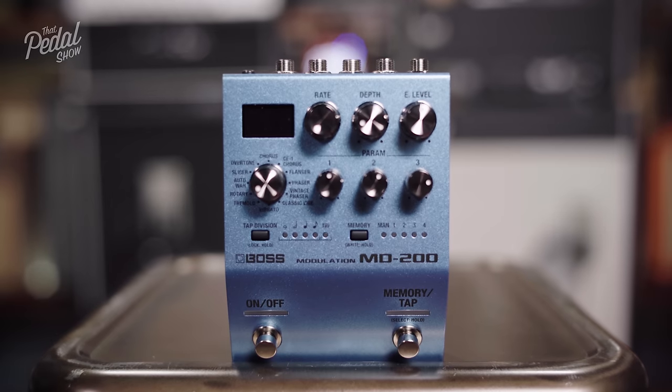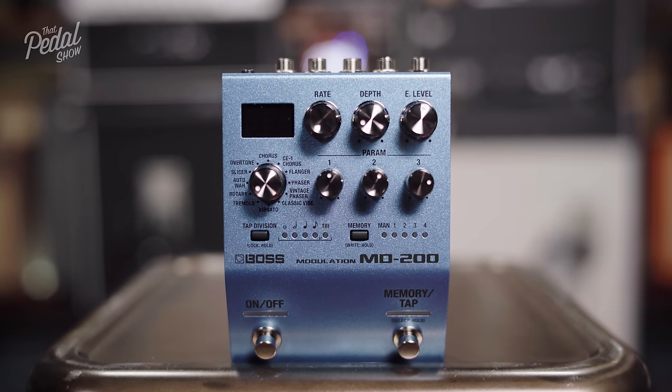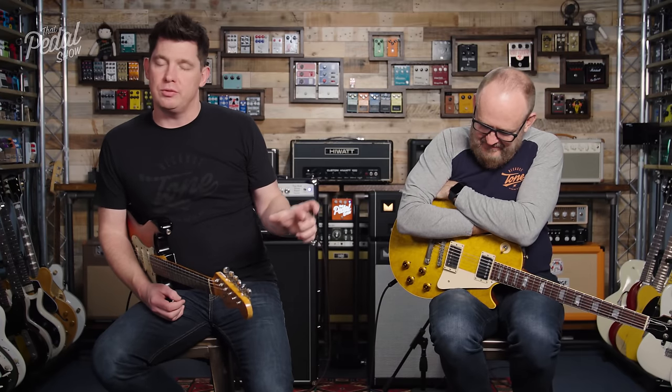Right, it's the Boss MD-200. In the 200 series, we've done this before, but, sorry, we haven't done this pedal before. We've explained its physical size. It's about the width of two compact series pedals and about two-thirds the size of the 500 series, so it's very pedalboard friendly. It has four onboard presets or a manual mode and a bunch of other stuff.